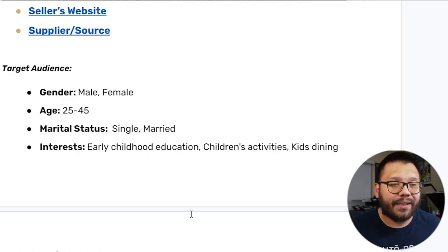As far as marital status, it can be both single and married, but when it comes to interests, we're going to be looking for people that are interested in early childhood development, children's activities, and kids dining.